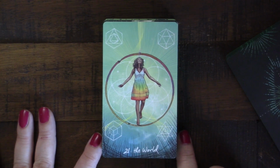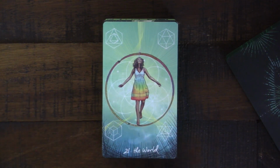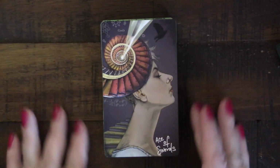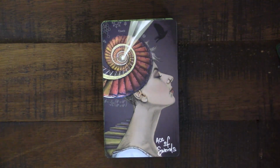She's balanced on what looks like a hula hoop, but it's actually snakes that are joined here. And I do like the sacred geometry again in the card itself. I put the swords first because I love the sword suit, it's my favorite suit, and this is a Rider-Waite-Smith base deck, so that's always going to be one of those things that I have to see, how am I going to work around the ones that I don't interpret the exact same way.